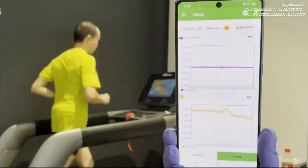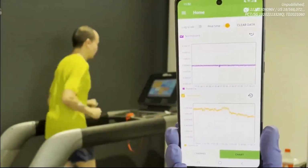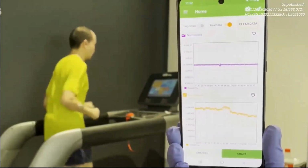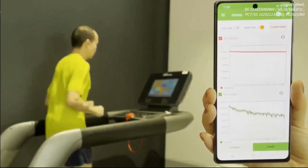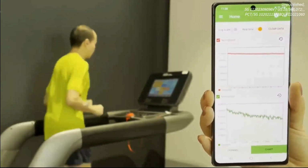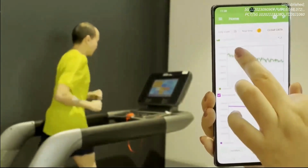That was some benchtop testing of dropping of spiked solutions. And lastly, we do it more real life. We put it on our colleague who's running and sweating, and you can see accordingly the changes happening in real time as well.